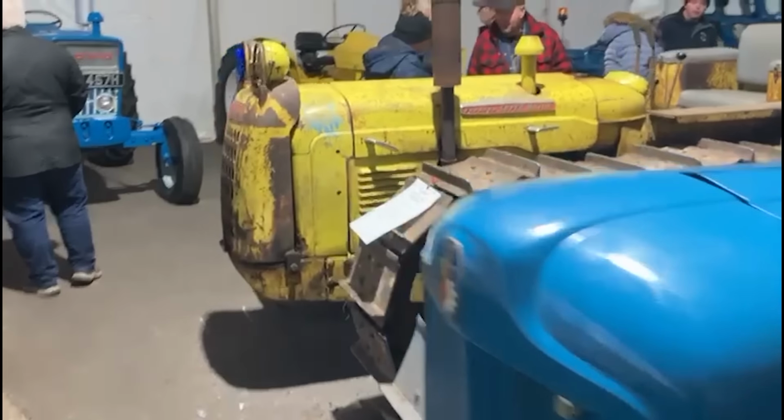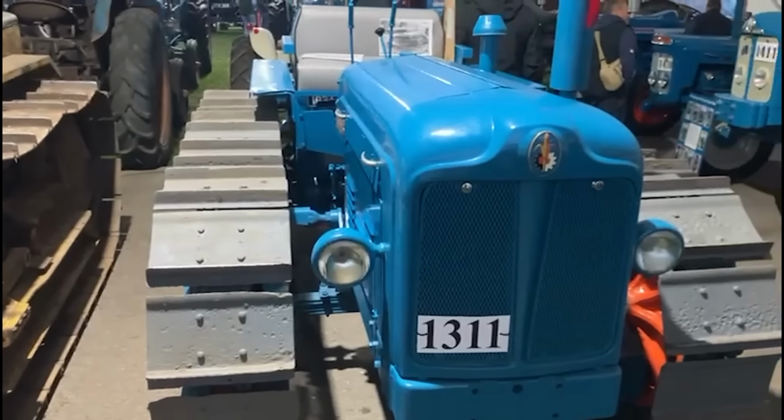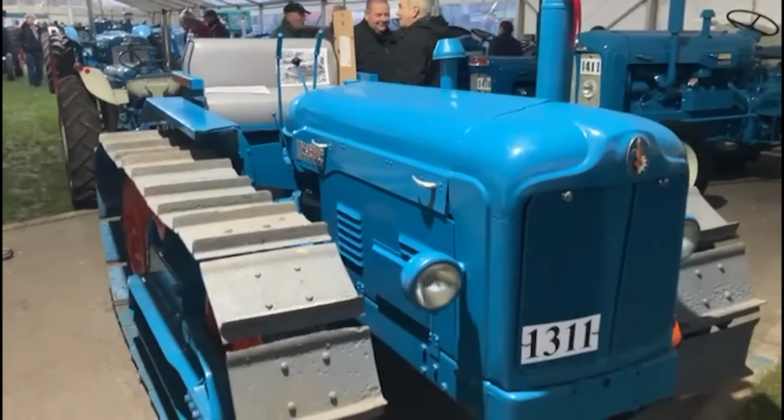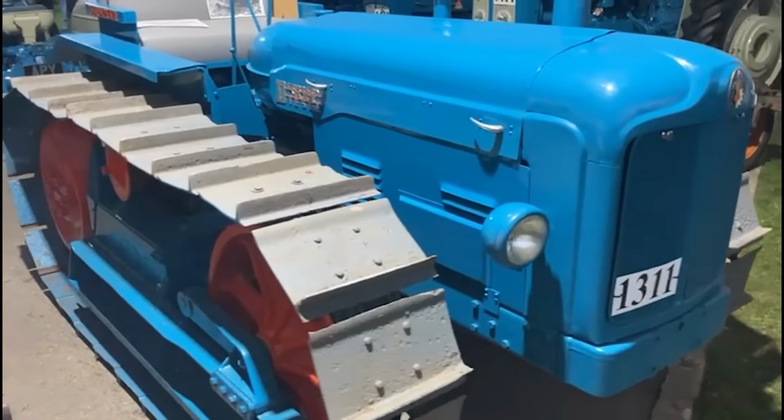Another variation of a Fulton Super Major. So, that's the Super Major one. Isn't it nice to see them all being preserved?